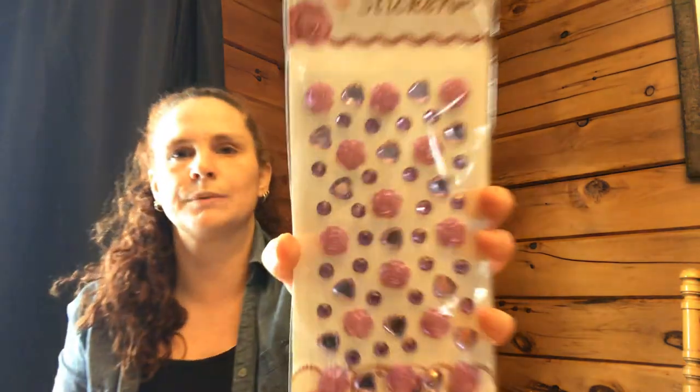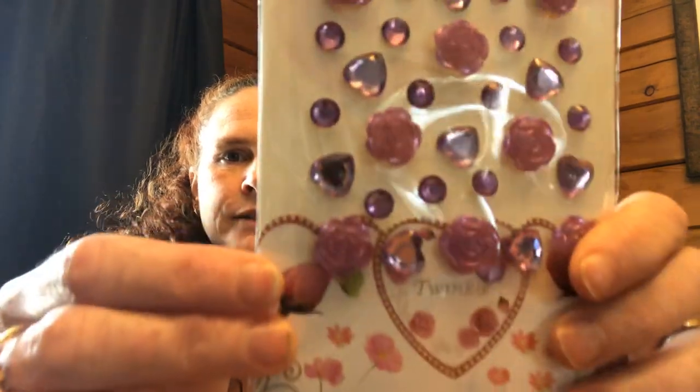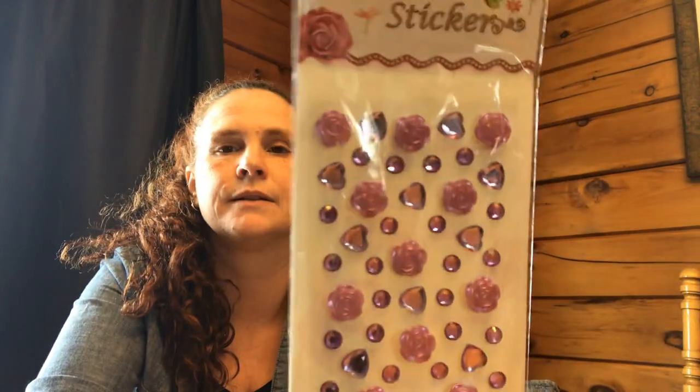And then, oh, this is gorgeous. Flower stickers and heart. And look at this bling. Look at these. So Dollarama has these in white, pink, and red. I've never seen the purple. This is not Dollarama, by the way. This is a different brand.